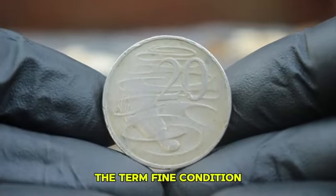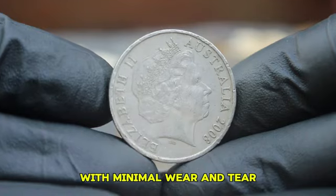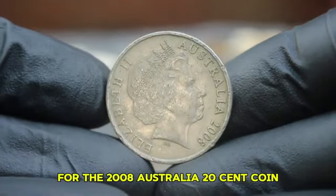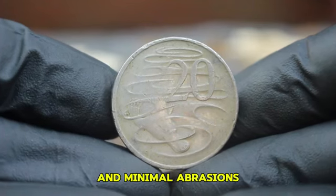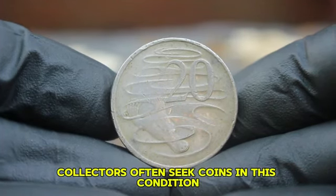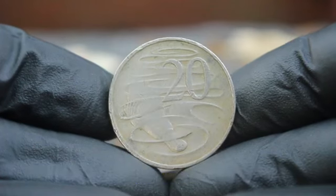The term fine condition refers to a coin that has been well preserved, with minimal wear and tear. For the 2008 Australia 20-cent coin, a fine example will have clear details and minimal abrasions. Collectors often seek coins in this condition because they retain much of their original detail and luster.